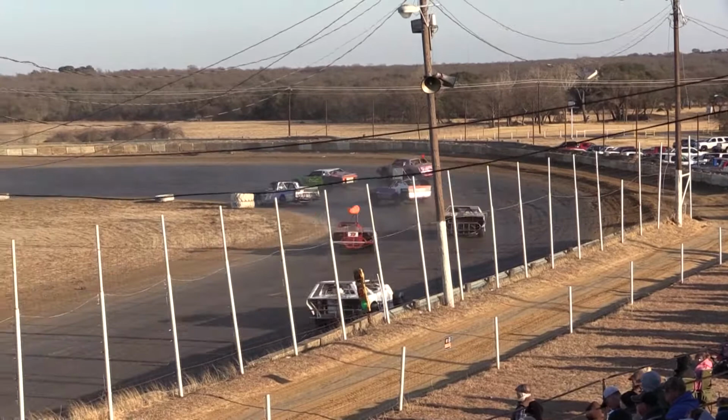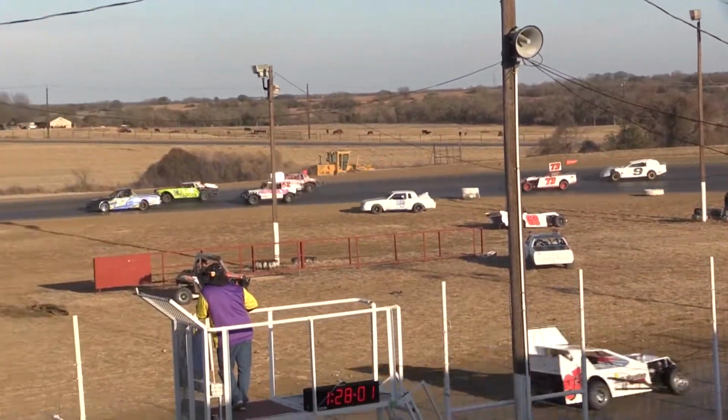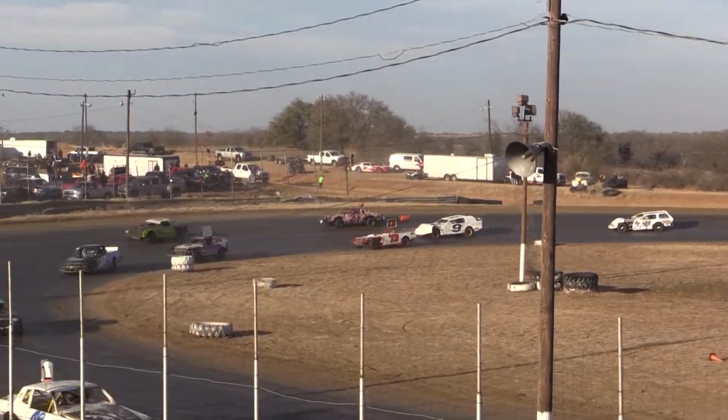Oh, Travis Norman getting together over here in 3 and 4. They both keep it straight and keep it going, though. Yep. Looks like Travis Norman took the worst of that. He's off the pace a little bit.